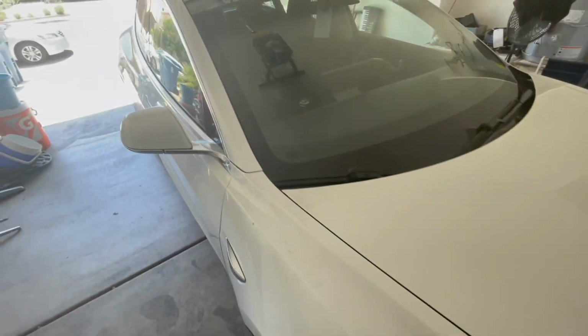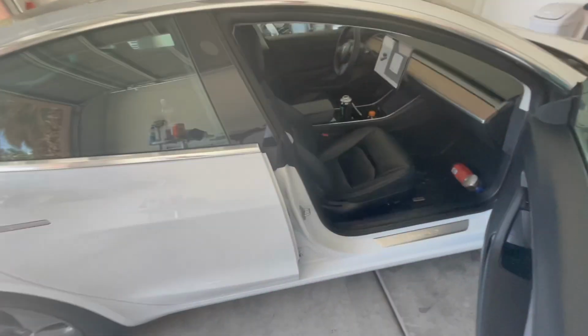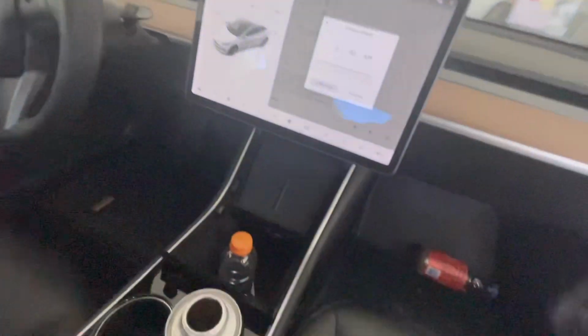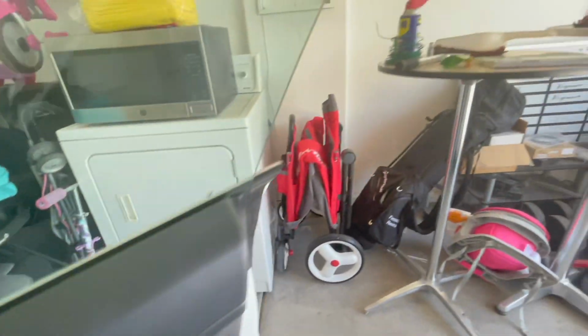The car overall has no body damage. We do have a bit of damage on the B-pillar. And if you don't know what that is, holy smokes, it's hot. The B-pillar is this part right here. It's kind of loose. The guest obviously left all their trash here, but I'm going to figure out and call Turo about what's going on with that.